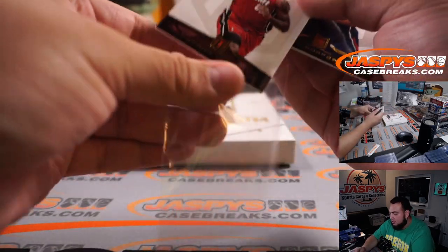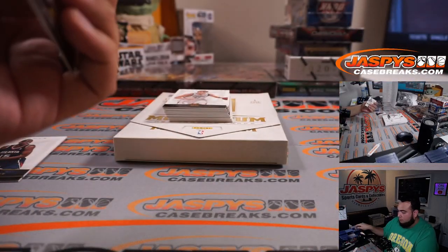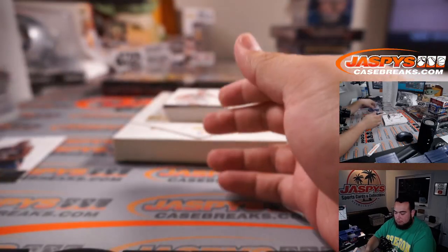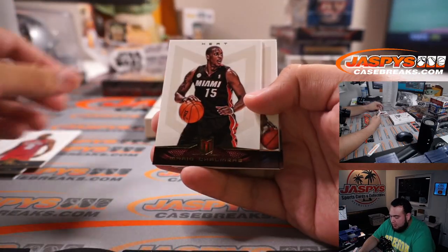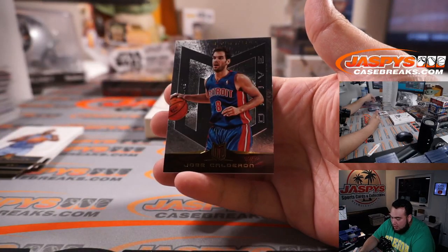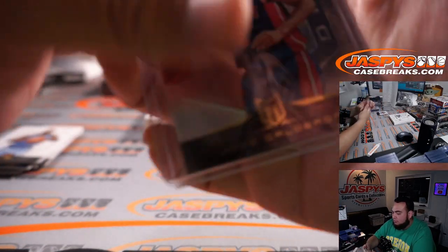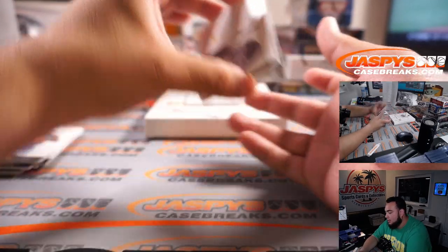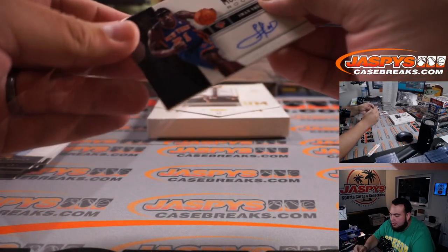LeBron James for the Heat. AK-47, Moses Malone, Marlo Chalmers, Vinny Johnson, Tim Duncan, and a Jose Calderon to 49. First hit is Iman Shumpert for the New York Knicks. Going to Mike Samich.